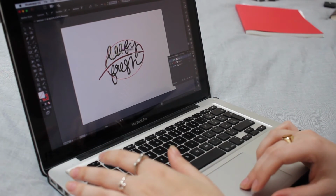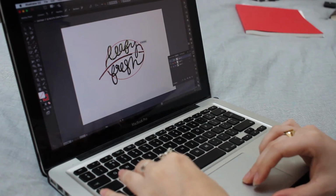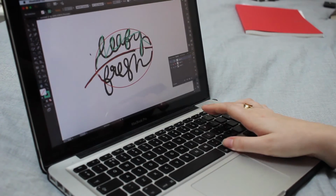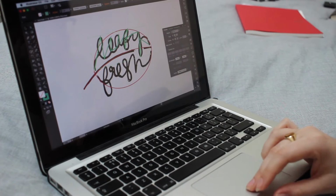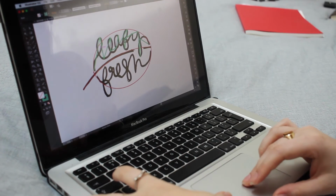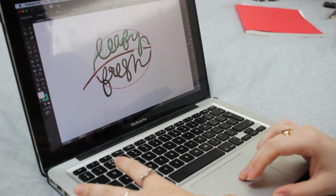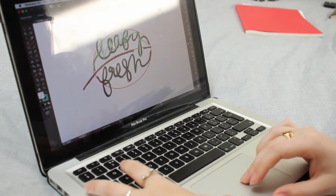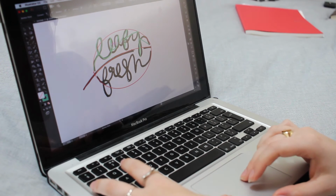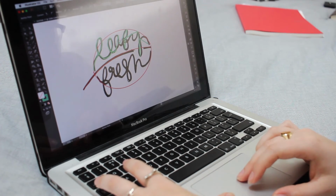so that I can vectorize the work. I've got a really random jaggedy word. It doesn't actually look like a word, but now I'm going to go in and change all of these points and move them all around and get the actual shapes that I want. And again, this is still just kind of rough, but I will go back in afterwards and make it all beautiful.